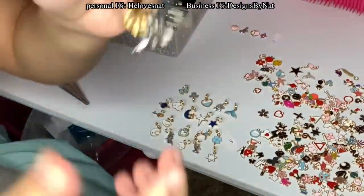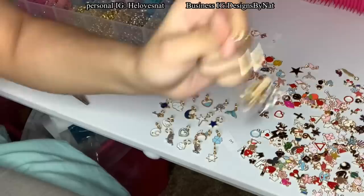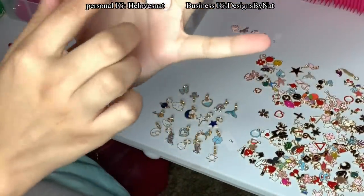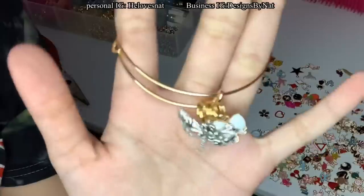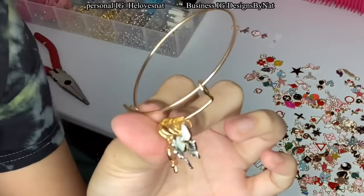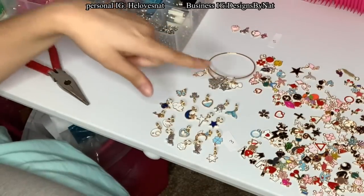And y'all can see these bangles will not come off. Not one bit at all. They're never going to come off, y'all. I promise y'all. They're never going to come off. So this is one charm already done. Like I said, she did not want a tassel. So there you go. And now I'm just going to do a fast forward and do these right here.